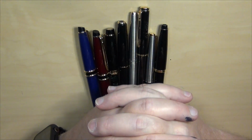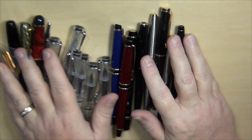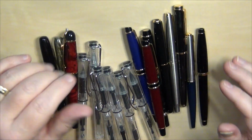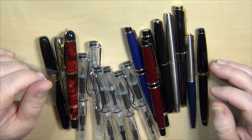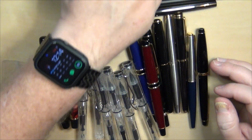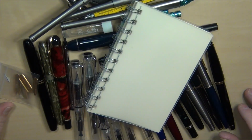So that's my pen mail. You know, a whole lot of pens sitting here on my desk. Some good, some bad and totally ugly. But hey, all total, I'm going to have an awful lot of giveaway and some cleanup and a whole lot of fun playing with them.